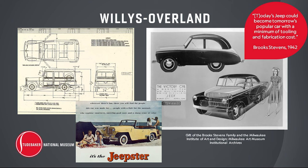And came up with a bunch of different designs. And Steve was well aware, I think I have a little quote here, let's pop that up. He said, "Today's Jeep could become tomorrow's popular car with a minimum of tooling and fabrication costs." So again, he's out to save his clients money, right? To find a way to deliver a new, unique vehicle that appeals to the American public for minimum cost.